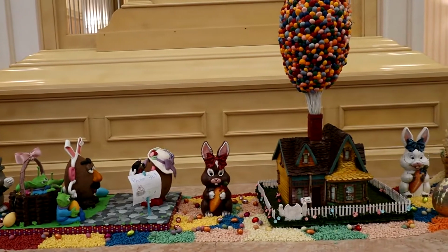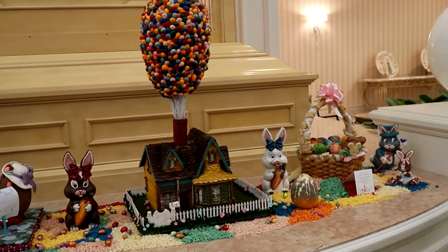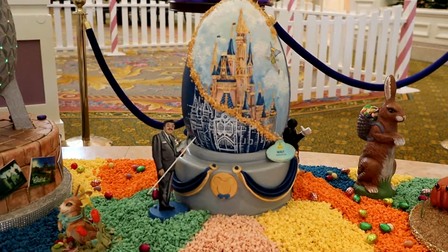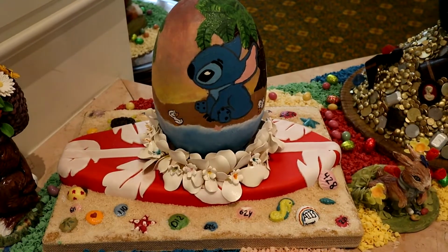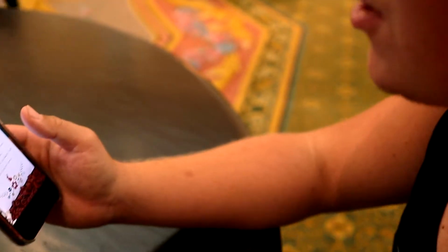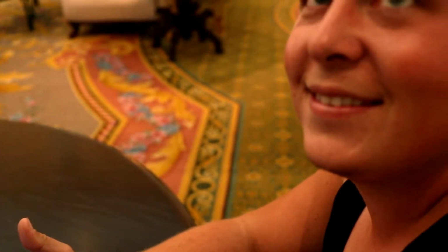Each display weighs between 9 to 100 plus pounds and can stand 16 to 30 inches high. Each egg was designed and decorated by a very talented Grand Floridian Resort and Spa bakery team led by Chef Christine Farmer. He just read that off his phone.